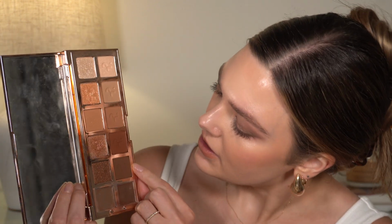Even my Patrick Ta Major Dimension, which I love and use regularly, I do not use this reddish shade right here. I use all the other ones, but I don't use that one. With this I Need a Nude palette, I will use every single shade, and that speaks volumes. I love that you can do something very minimal and everyday like we did in look 1, or you can add more glitter and a little bit of the deeper tones in the palette and get something a little bit more glam. I can't recommend it enough.